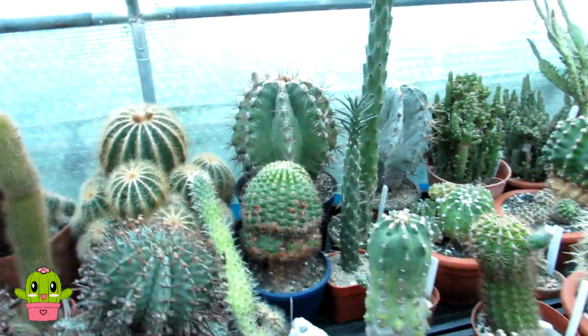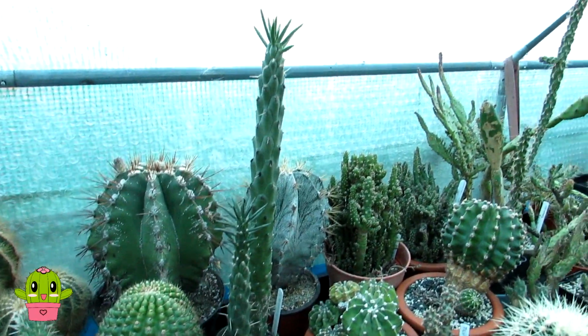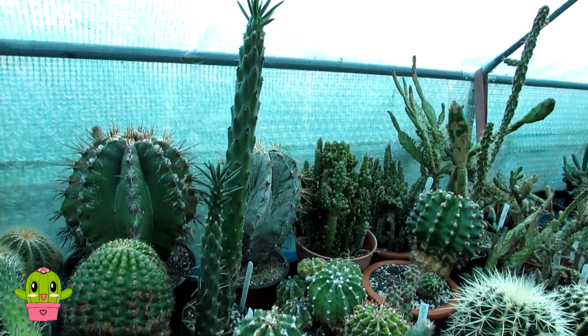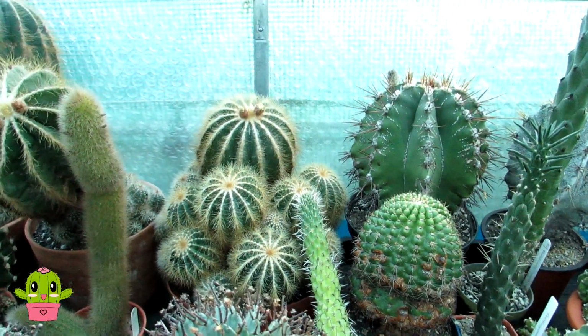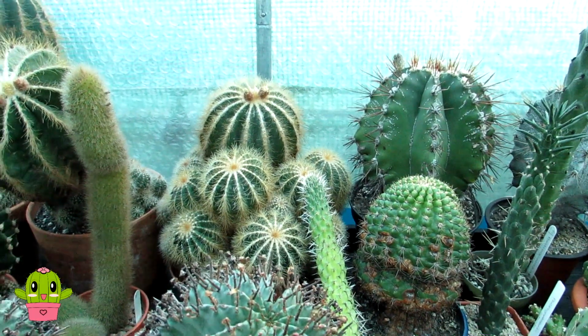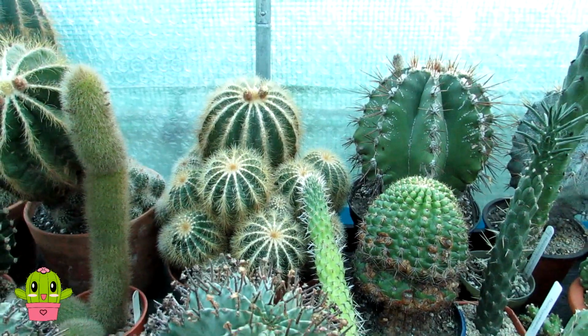At the back, I have my Astrophytums there, and another big Opuntia subulata, a couple of them, the big tall one there. And then I have my lovely Parodia magnifica, the multi-headed, multi-pupped I should say, specimen as well, still holding onto last year's dried up flowers.